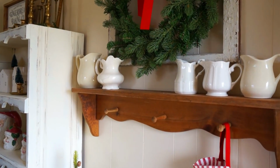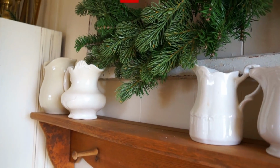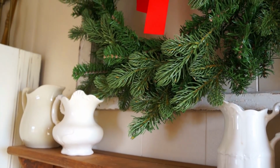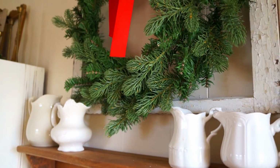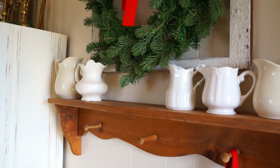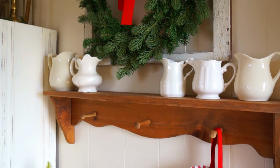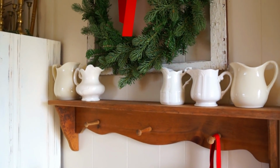Now over here on this wall I have this wreath that's from King of Christmas, and I really love the branches on it. I feel like they look super realistic. And then I just added a little velvet ribbon for a pop of red. And I've had this shelf and this window frame that I thrifted a while back. I've had them here for a long time, and I just love the way that they look here, so I have not changed it up.